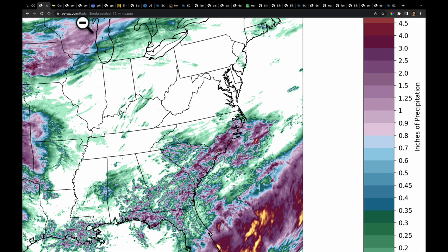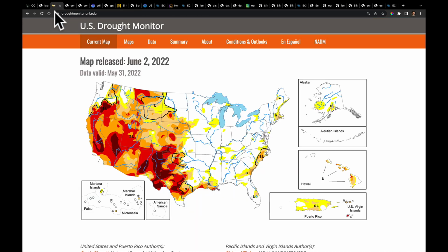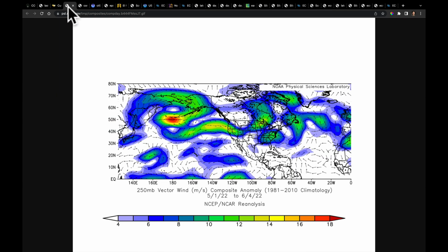We wanted to see that precipitation come through because of the drought monitor. We've been monitoring this region right along the coast as being drier than average, and bringing in that recent precipitation overall was a very good thing. Now, before I transition into the long range, we need to see what we're going to be transitioning from. So I'm going to show you the jet stream level winds from the 1st of May until the beginning of this weekend, and what we're looking at here is the differences from normal.